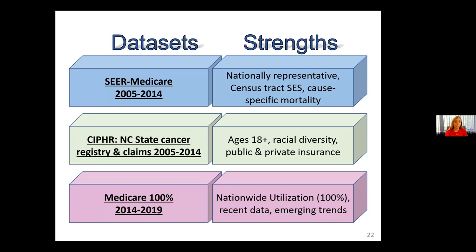So you can see here that strengths include the same detailed clinical pathologic data that's contained in the SEER Medicare data set, but for patients of all ages, where SEER Medicare is limited to those who are 65 years and older, and CIFR has patients with different types of insurance coverage, where SEER Medicare is limited, obviously, to just the Medicare population.